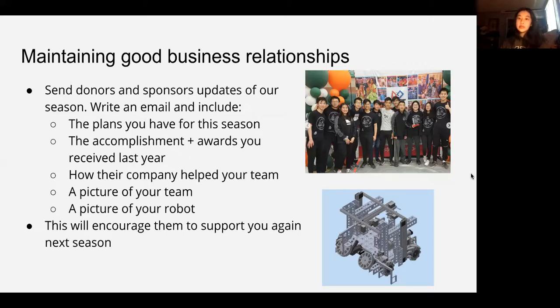We like to write emails and update them, not every month, but every so often, telling them how we did or what we're planning to do for the season, any upcoming outreaches we're planning, and any awards we've accomplished. If we had a competition and earned an award, we'll update them on that, and on how their company helped our team.